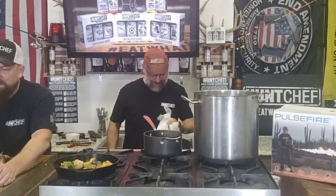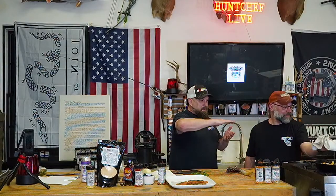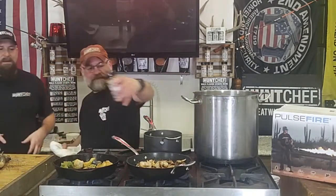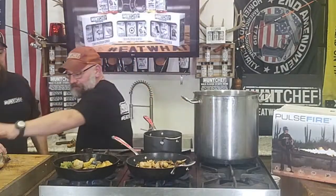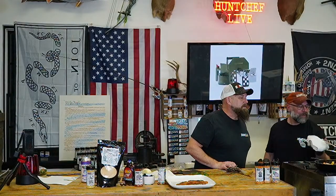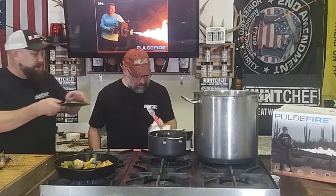But, you know, we talk about building layers of flavor all the time. And where we're at right now is working those up all the way through the dishes, balancing it out. I think we're in a really good place in terms of mushrooms. Keep tossing. We're going to go ahead and throw that parsley in there.